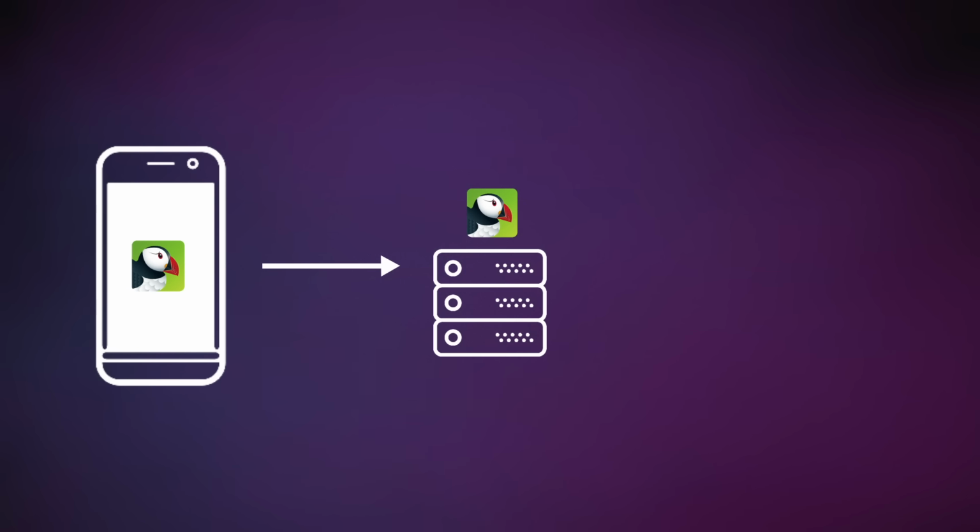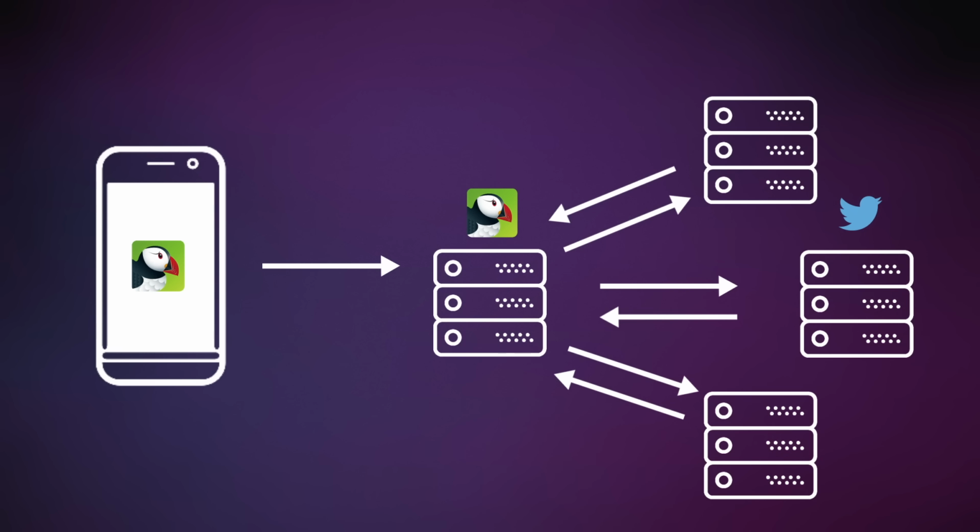The Puffin browser instead connects to a Puffin web server, who handles all the communication with the sites you want to load. It renders the page for you on a high-performance machine and then sends the results to your phone, which then only has to display the final image. Puffin claims that this significantly improves speeds. Now, if about 100 alarms are going off in your head right now regarding security and privacy, then worry not, I will get to that in a second.